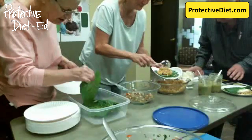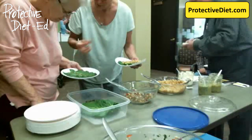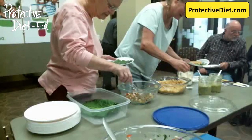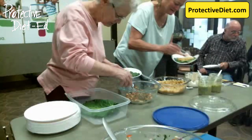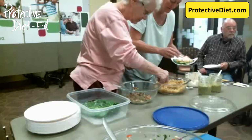You could make this green with brown rice in it. I made the brown rice today, by the way, with vegetable broth instead of water, so it has a little more flavor to it. Look for a vegetable broth that has no oil in it. That's the way I teach everybody. So if you just made these collard greens and filled them with brown rice, you've got a perfectly balanced meal.